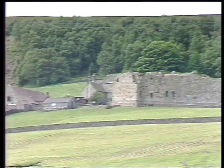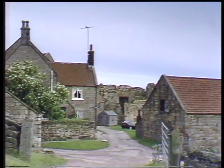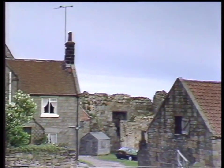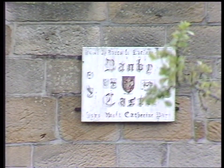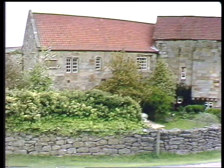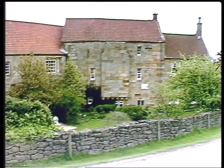Above the village is a 14th century castle. This has been partially converted into a farmhouse, but was once owned by Catherine Parr, the sixth and surviving wife of Henry VIII. An ancient court still meets here and regulates the gathering of sphagnum moss.